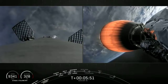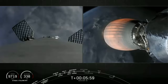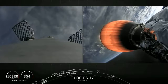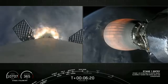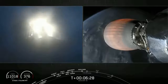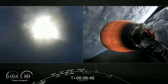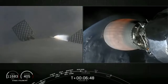And we're about 20 seconds away from our second burn, the entry burn. Stage 2 FTS has safed. Stage 1 entry burn startup. And 3 Merlin engines have relit and are currently slowing the first stage down before it hits those dense parts of the atmosphere. Second stage on the right-hand side of your screen is continuing to perform as expected. Stage 1 entry burn shutdown. And that is our second burn completed.